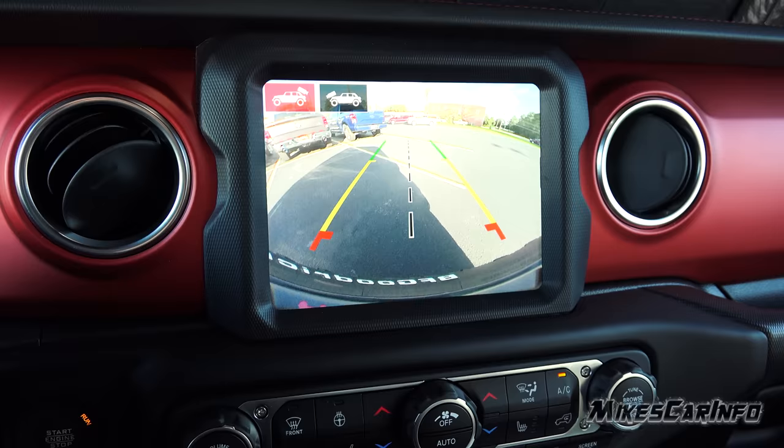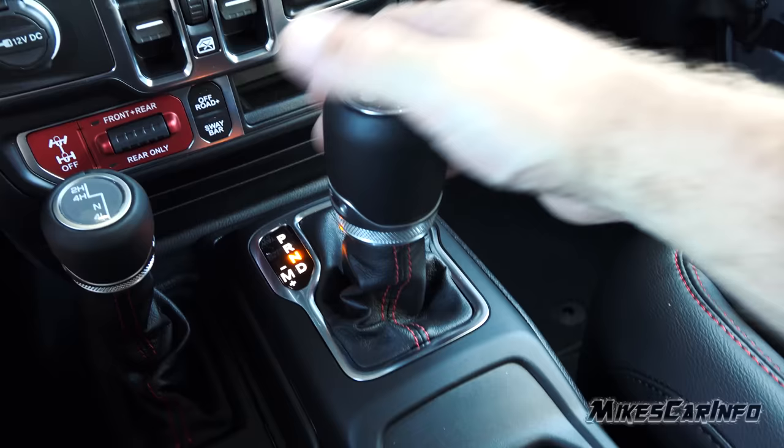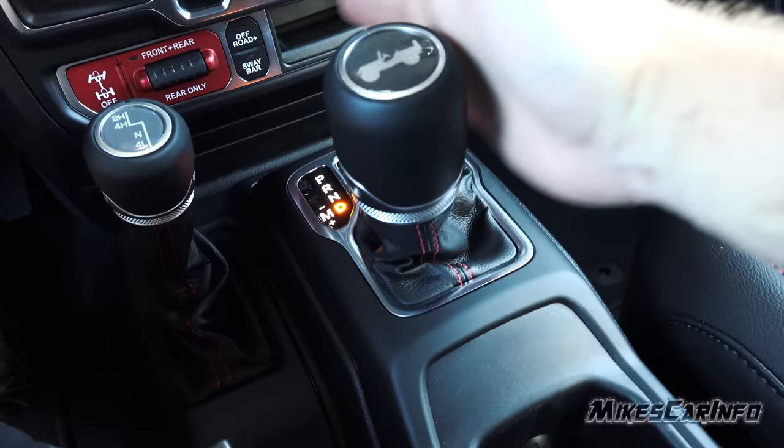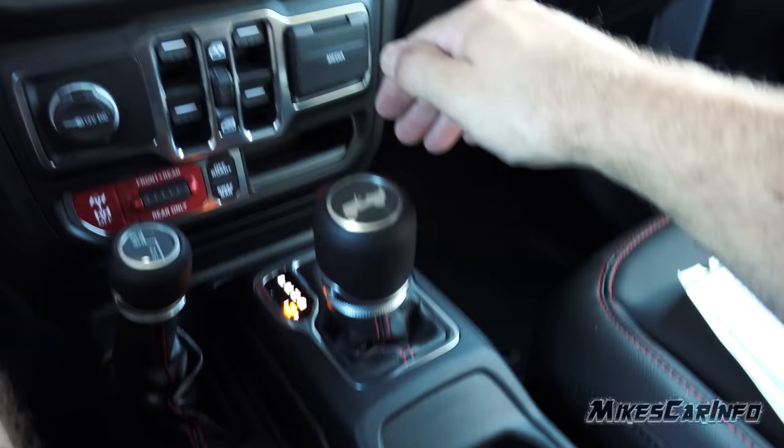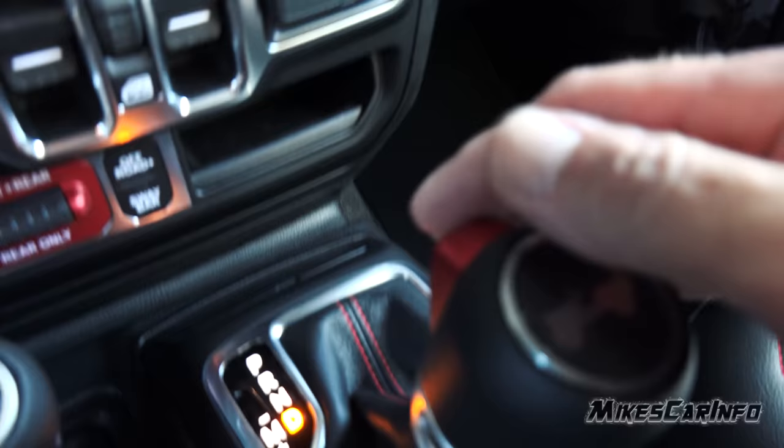Pulling it again, we'll go to neutral, and then your drive, and then if you wanted to change the gears manually, it's an 8-speed transmission, so we bump it over here to manual, and this is down, this is up, and you'll know what gear you're in because it'll show here. At any time, you can go back to automatic by putting it in the drive position. The button I was talking about is here, and it's red, so looking pretty cool.